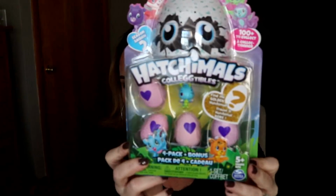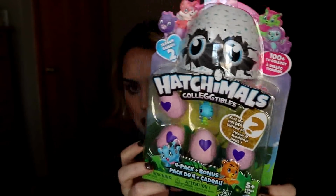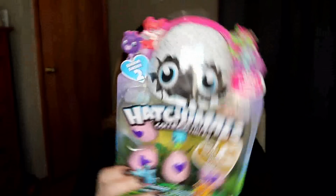This is also a Becky gift. She loves Hatchimals. And this is just the little pack of them. I believe this was $4 as well. No, these were $3. So I picked these up for her.